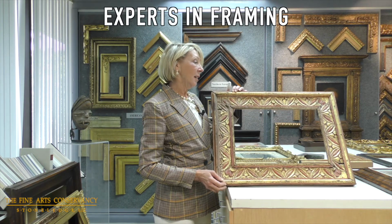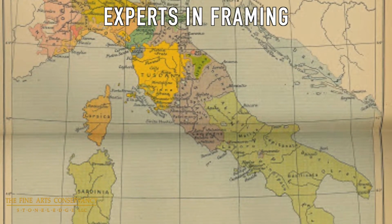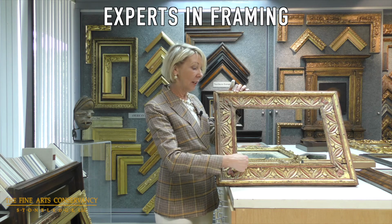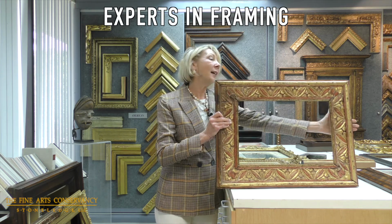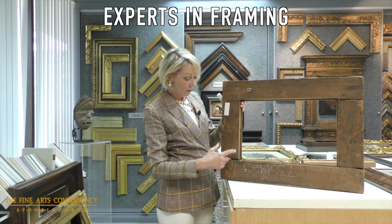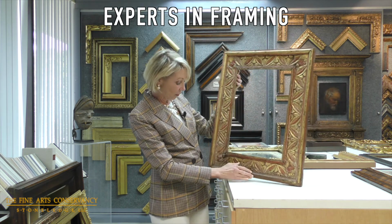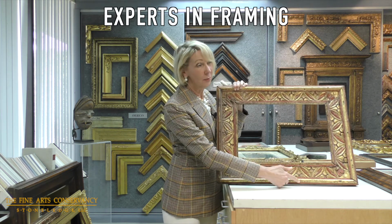This is an early Italian frame from the 16th century. It's interesting because you can really tell how the frames were made, with just simple panels that were carved and decorated, and then these molding edges were just nailed on to the frame. The back of it shows the simple joints that they used. And you can tell that this frame goes in this direction instead of this direction because of the way the joins are made together.